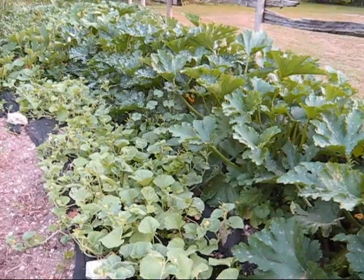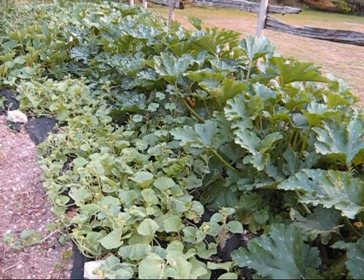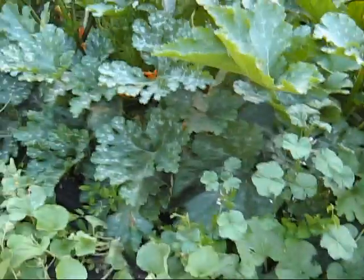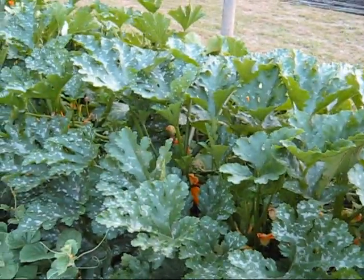And wife's had a heck of a time with the... what are those things called? Cucumber beetles? Yeah, we're having cucumber beetles and squash bugs. She's had a heck of a time with it. So, the yellow ones are the cucumber beetles and the grayish ones are squash bugs. Yeah, we've had some time with them. They're evil.